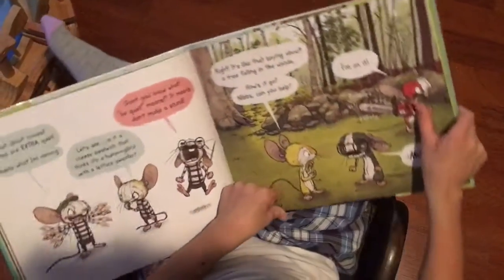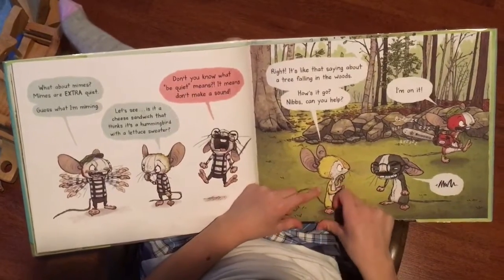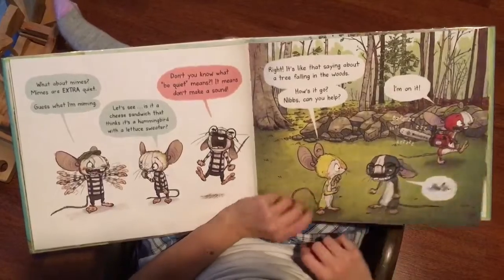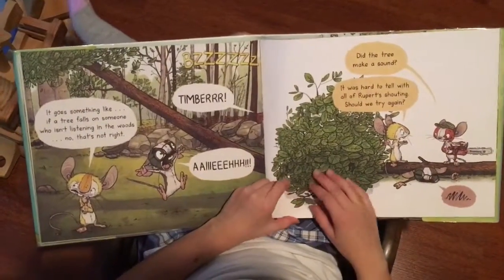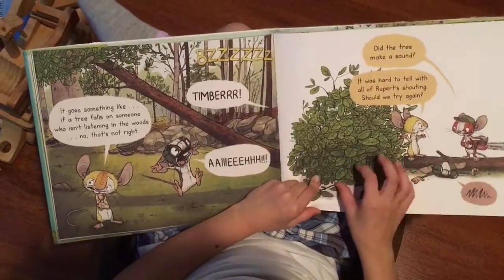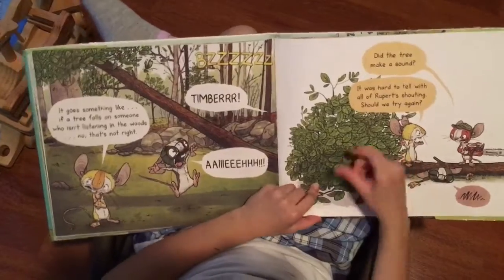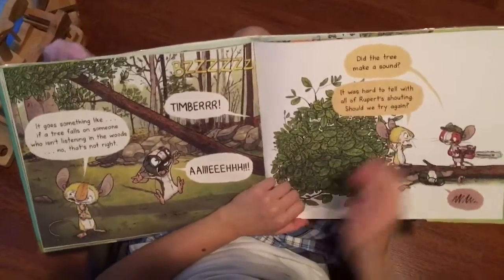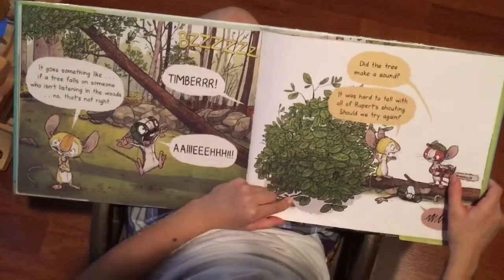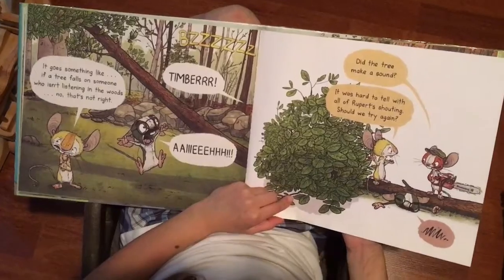Right, it's like saying about a tree falling in the woods. How does it go, Nibs? Can you help? I'm on it. Go something like, if a tree falls on someone who isn't listening in the woods. No, that's not right. Timber! Did the tree just make a sound? It was hard to tell with all of Rupert shouting. Should we try again?